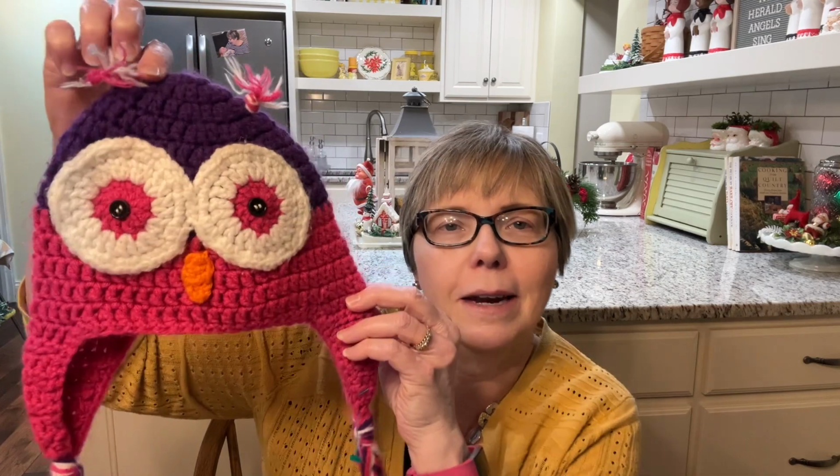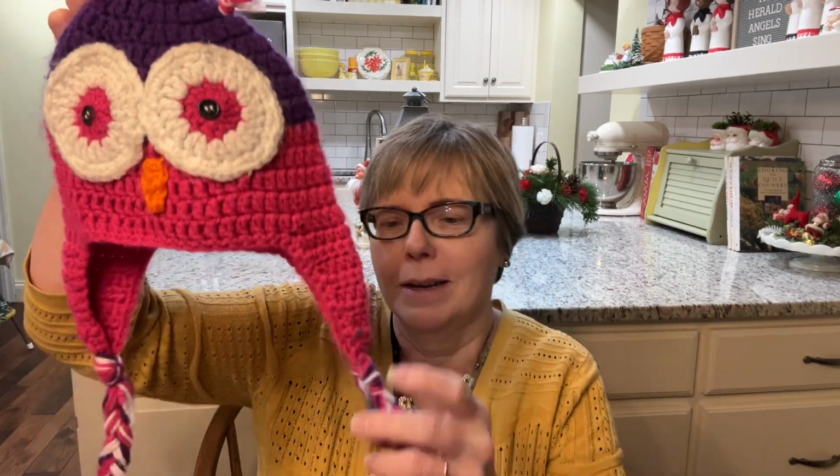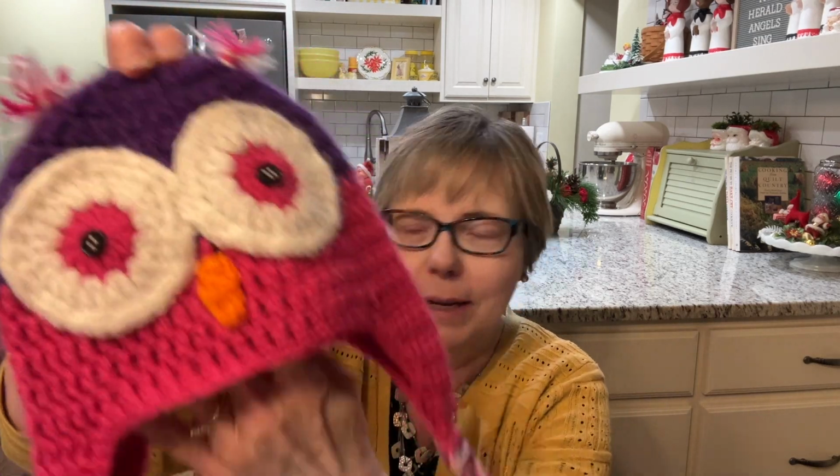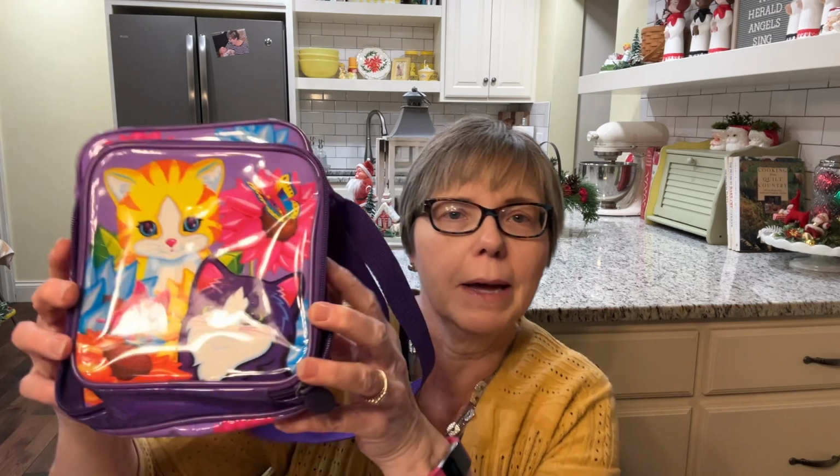First off, I found this darling hat for one of my granddaughters. And I did ask my daughter, and she said, yes, she would love it. So I'm going to give that to her. And in the footage, you saw the Lisa Frank little backpack. I got that as well. I did check with Amy, and she said, yes, it is newer. It's not the original Lisa Frank, but to pick it up, it would definitely be worth something.